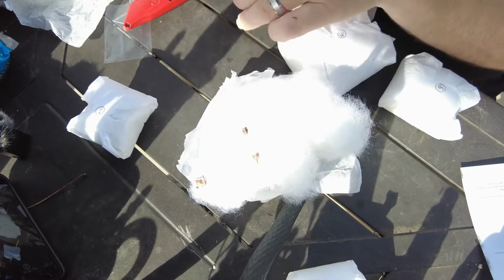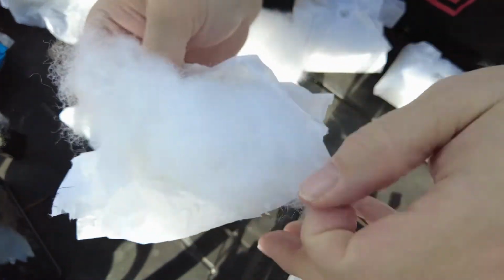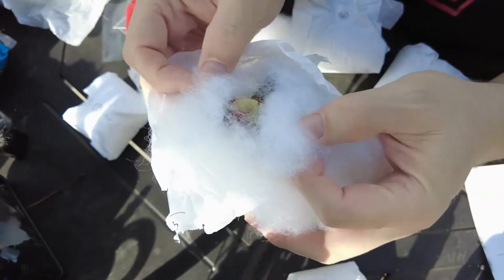That Strictiflora is going to have a number of months of recovering before he's happy, but he'll be happy. By springtime, summertime, he should be super happy.